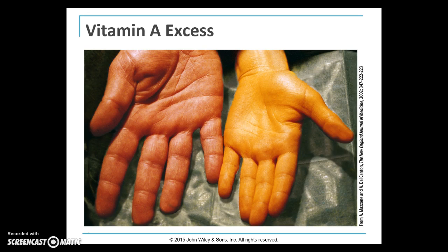This is a great picture that shows someone who was taking beta-carotene supplements or consuming regular large amounts of carrot juice, and we see the hyperkeratinemia. The hand on the right illustrates this buildup of carotenoids in the adipose tissue, and at this point it's harmless, but it makes the skin look yellow-orange, particularly in the palms of the hands and the soles of the feet.